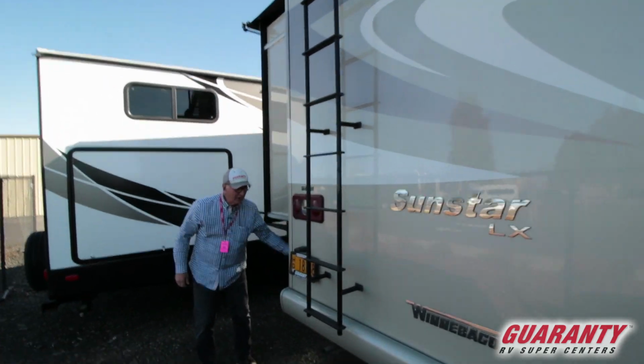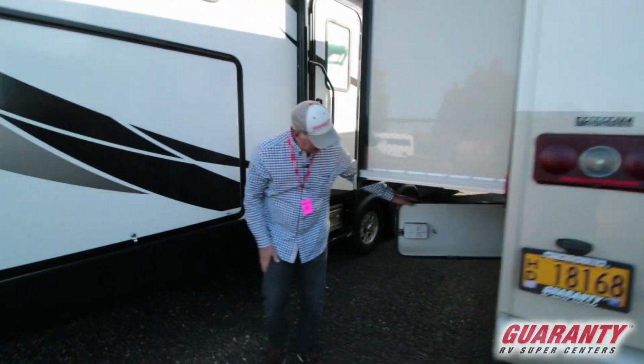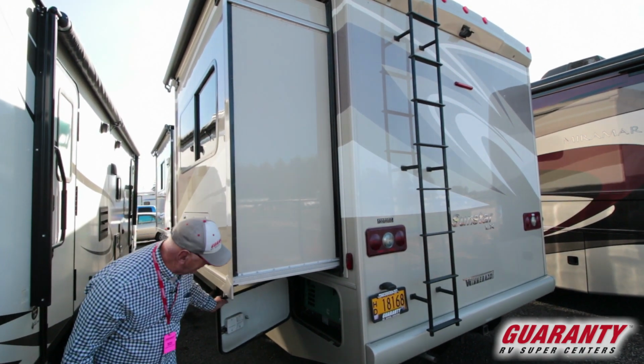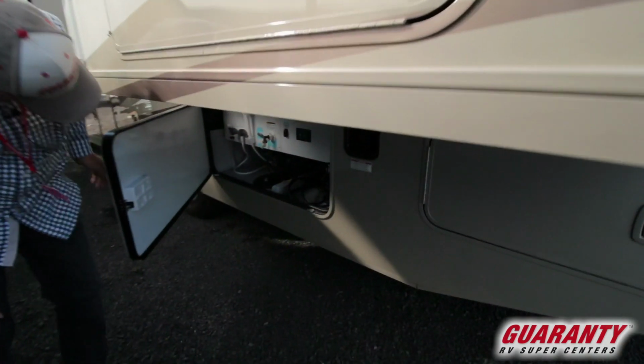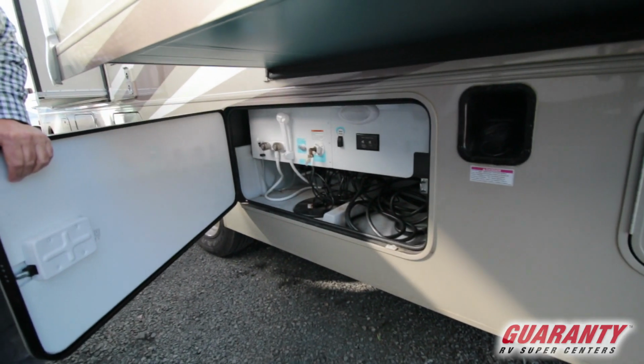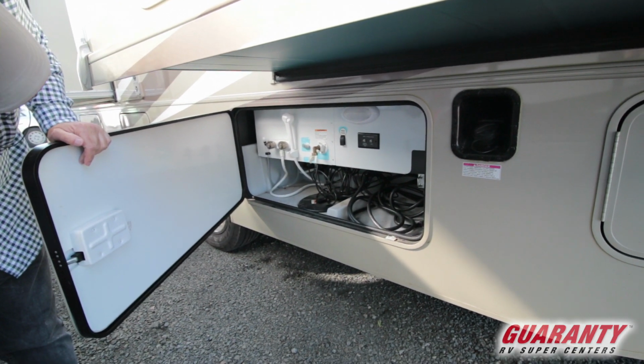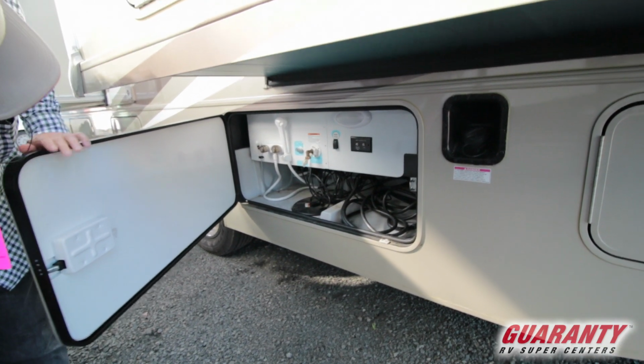So the Sunstar LX means full body paint and upgrades. So this one has a 4,000 watt awning generator in it. Our service bay, nice large one. Big hatch for our sewer hose. Outside shower.